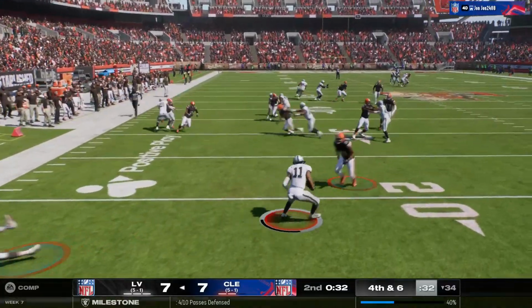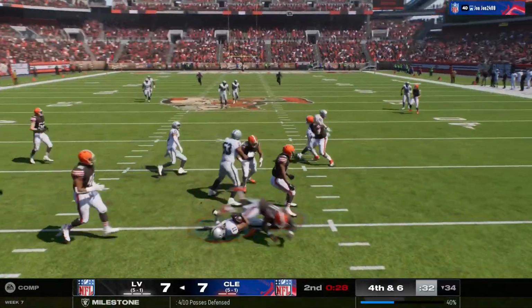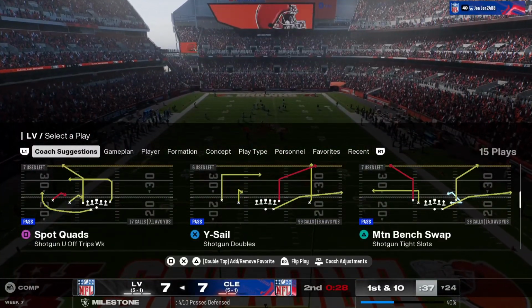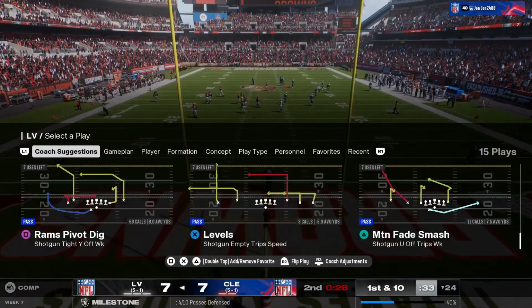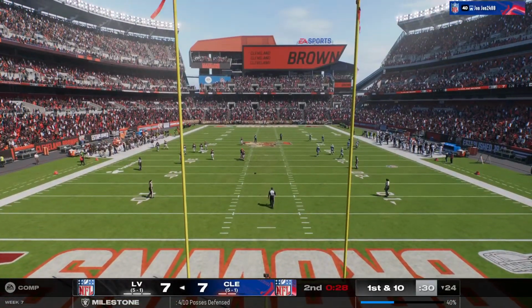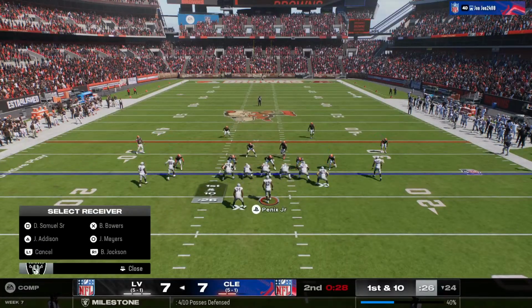Brings it in at the 12. And a big hit on the return to stop him cold. New series coming up following the punt. And it'll be their football. A little less than 30 seconds to go as they begin this drive.